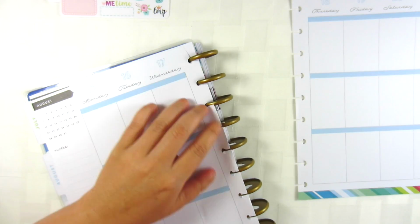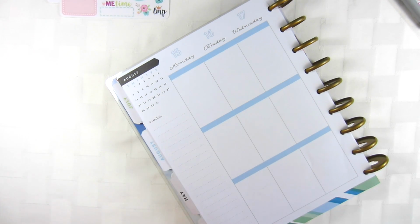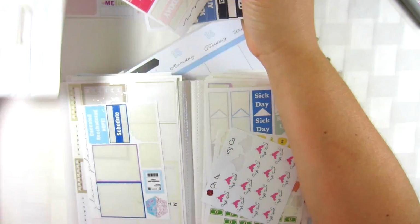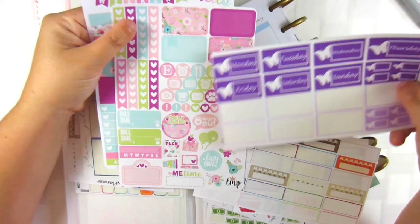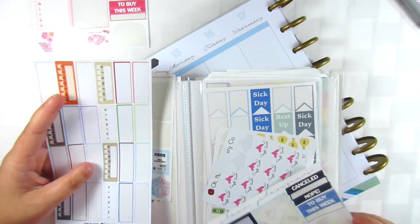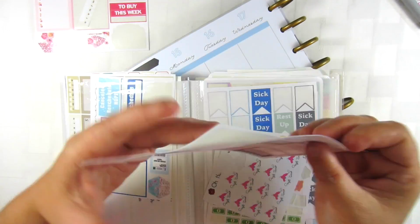It did not go the way that I wanted it to go, and then I realized I don't know what I'm doing. Oh, I realized that it's a plan as I go, so I don't need to take them all out. And I'm just grabbing some of the stuff that I needed other than just my kit. I thought that the date cover-ups matched the little kit. This is the Bloom kit from Little Miss Paperie, I believe.